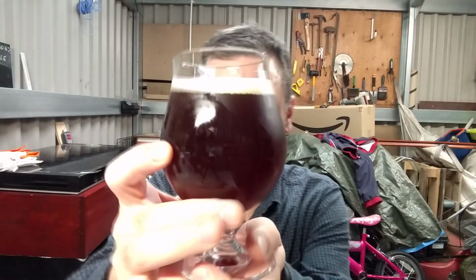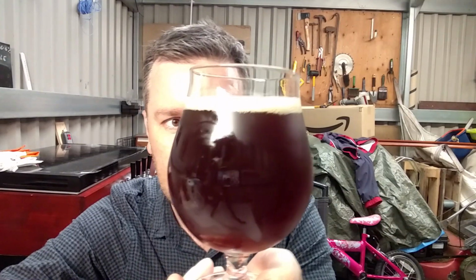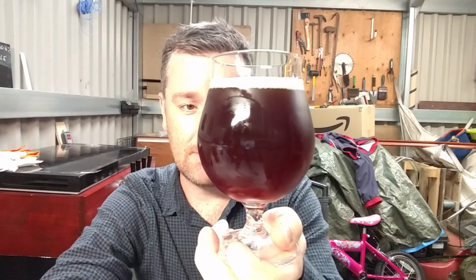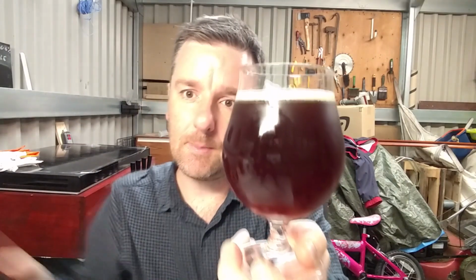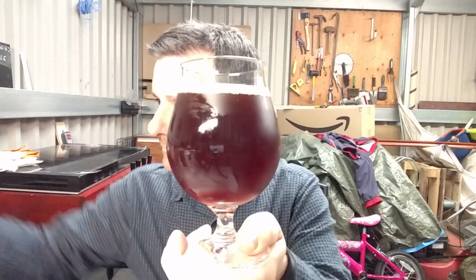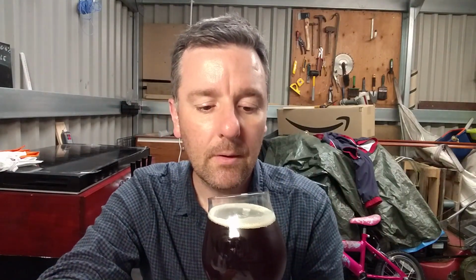So there we go. Now I did get a few floaters in there, so it might not be as clear as it perhaps is out of the keg, but it is what it is. It's a beautiful dark brown, ruby, maybe not ruby, dark red kind of colour. I've still got my light over here, look. Let's have a look through. It's that colour there. Fantastic. Little cap, which I think will stick around. I hope. Well, we have to wait and see.